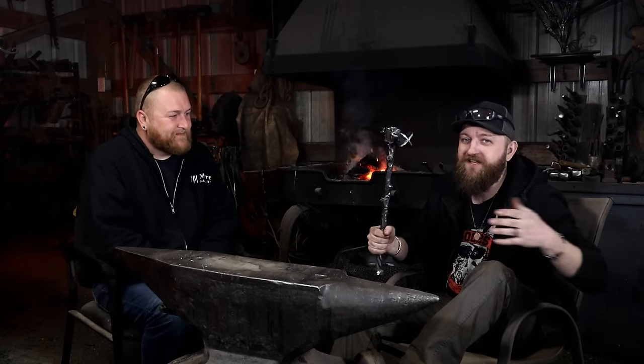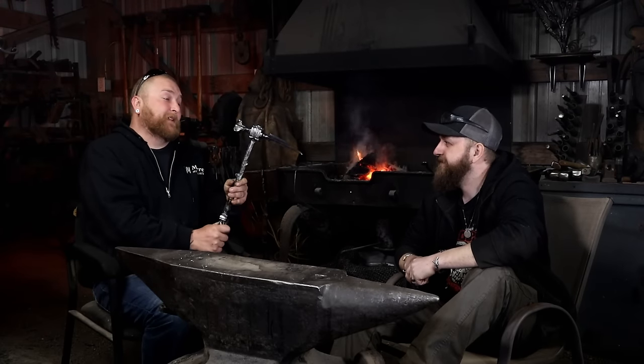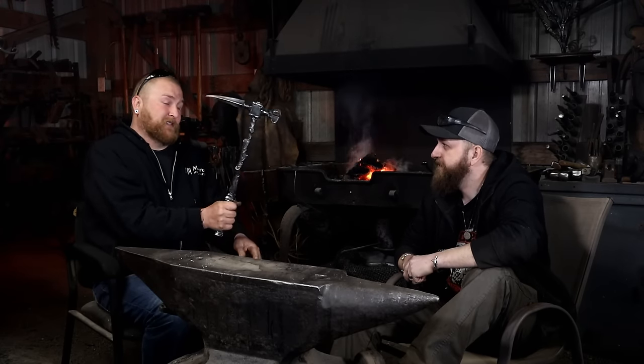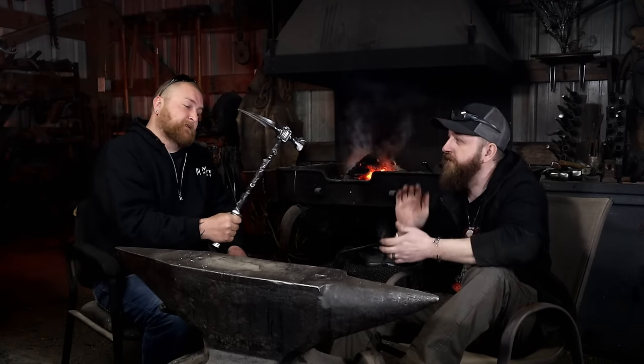All right, this hammer, it turned out awesome. That thing did some serious damage. I couldn't believe, for the size of this thing, how awesome it really did. Yeah, it's not only very cool looking, but it works very well too.